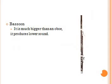Lastly is bassoon. It is a double reed instrument and much bigger than the oboe. It produces a lower sound.